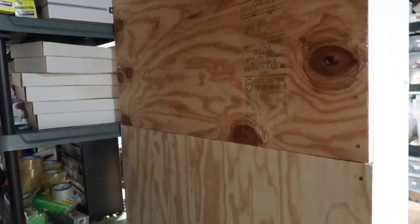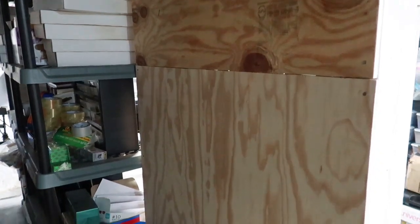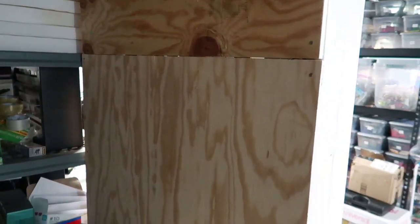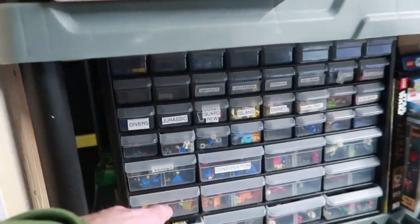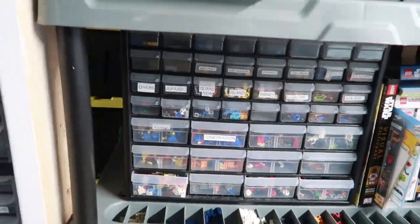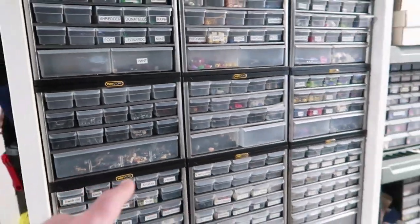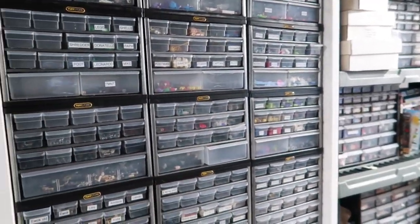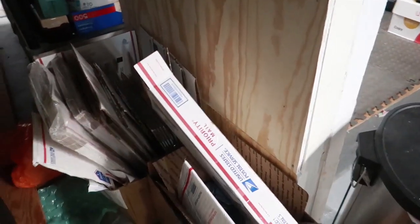I can fit exactly, I think it's nine. No, two, four, six. Six or eight of these. I'm gonna put these kind with the big drawer and the small drawer, Akro-Mils, because they'll only fit three can fit here. These, this type, Tuff Store from Menards, but only two of those, because the widths of them are different, but they'll fit perfectly. Two, I think it's four rows, maybe eight, maybe three. And I'm gonna have a shipping station underneath.